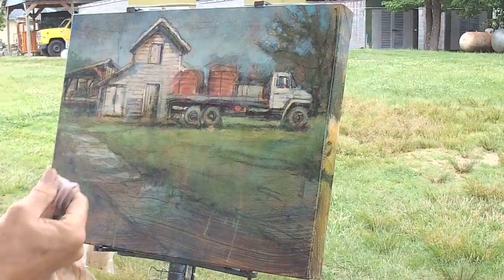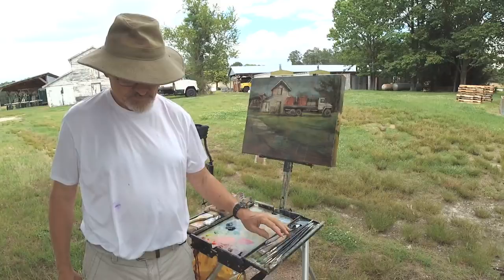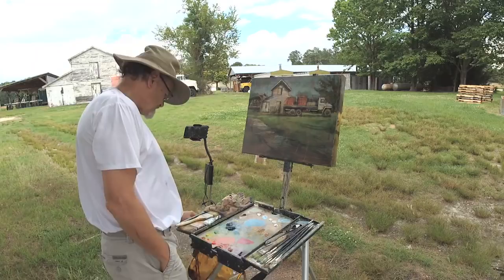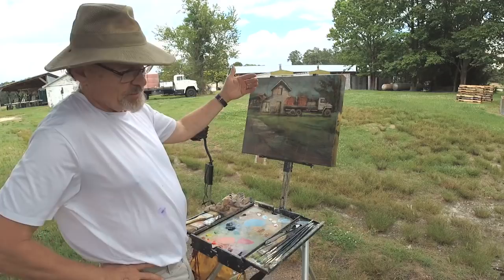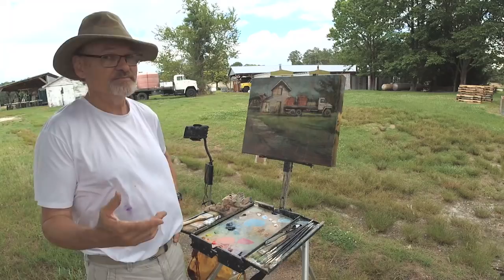Okay, so I am now down to the final layer. Light, that is light color, light value, opaque, highlights, tending toward hard edges. Sparkle. All those words would be appropriate. I've been calling it lately final edit. So I've got 9 or 10 layers on the canvas. I call every one of those underpainting. This is the only layer that I call overpainting or final edit.